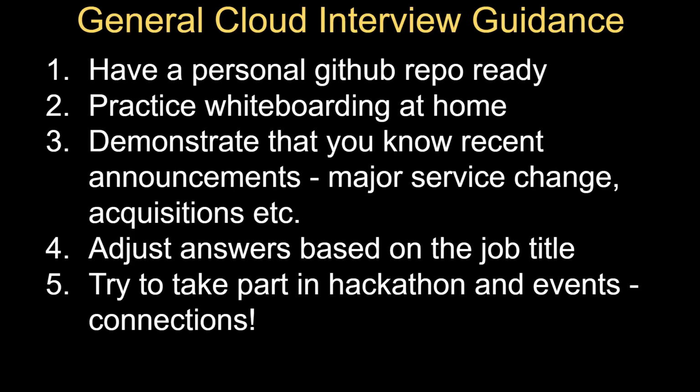Tip number 5, go to hackathons and other events. The reason is twofold. One is, if you go to a hackathon, and if it's a good hackathon, then you can always put that in your resume, and again, you control the conversation around that. Generally the interviewer always asks, tell me something about yourself. So you can always sneak in that you went to this hackathon and you won or something, or you participated and you really like that kind of stuff.